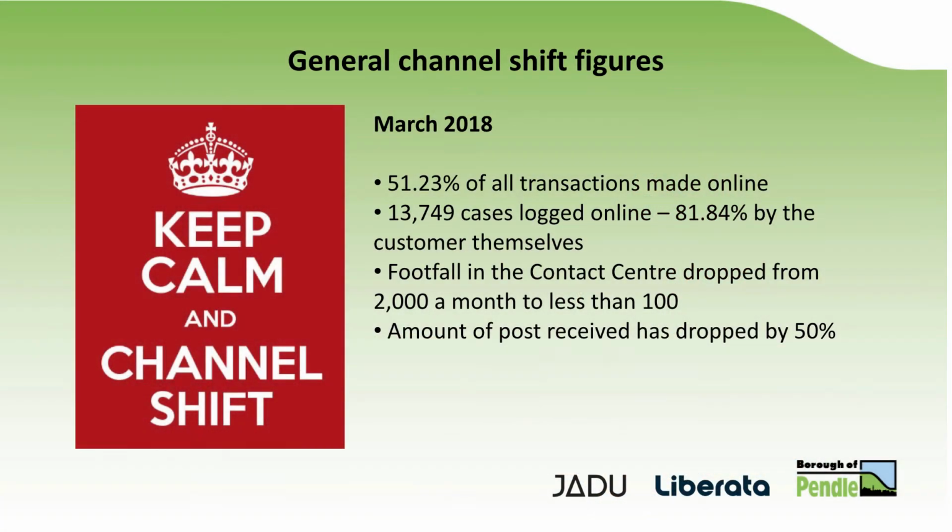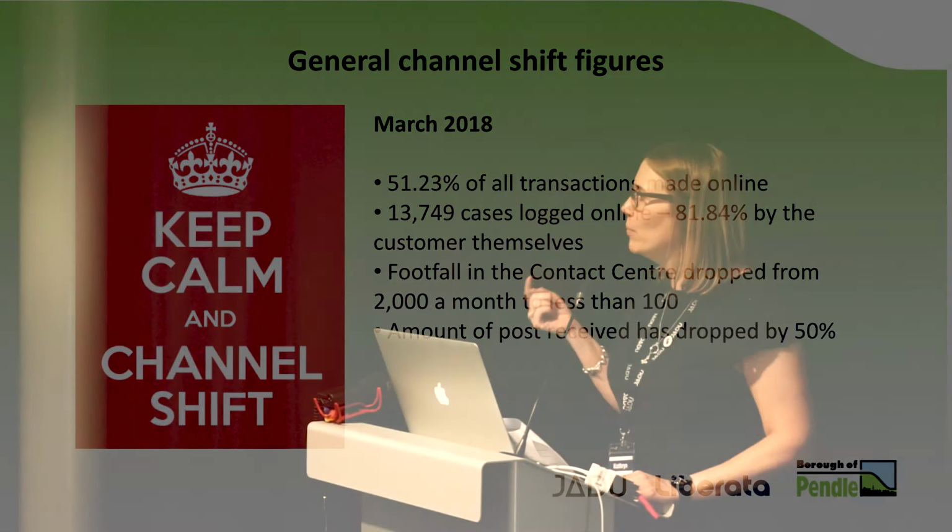Our general channel shift figures are looking pretty good at the moment, I would say. We know that we're going in the right direction. Our footfall has dropped from 2,000 a month to less than 100. The amount of post we receive has dropped by 50%. Another interesting stat that I didn't put on there is that month on month, when we look at who's accessing our site and how they're accessing our site, about 61% are accessing via a mobile or tablet.